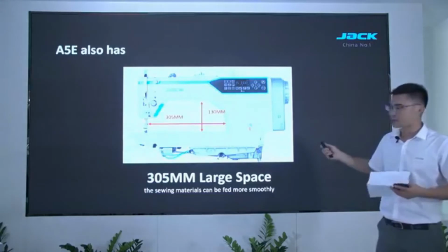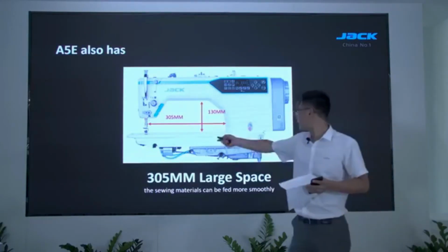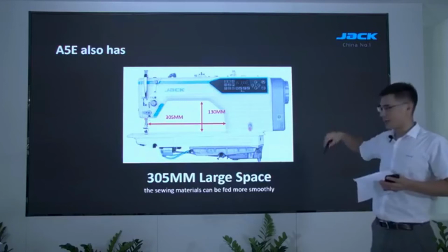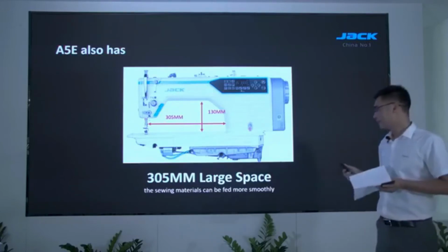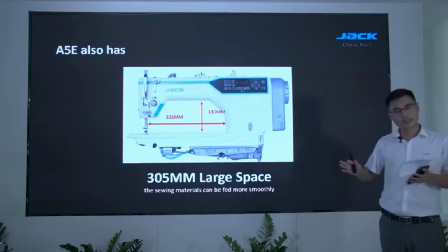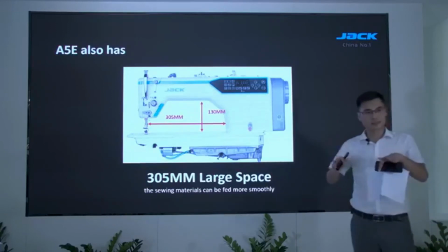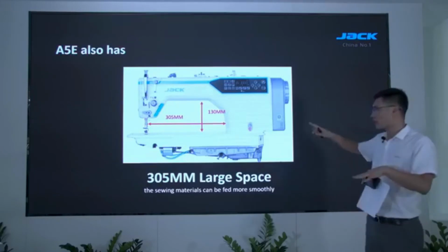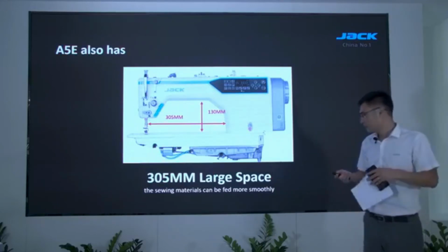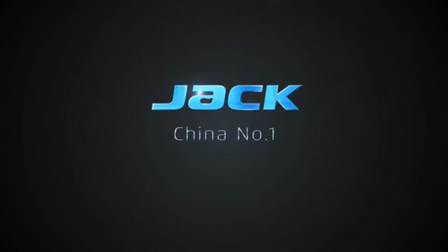Okay, and for the space, we have the large space. The length, meaning from the needle bar to this place, is 305 mm, and the height is 130 mm. Why do we make the large space? Because sometimes when we sew large pieces, like a down jacket or cotton jacket, you will move it like this. But if the space is small, sometimes you cannot move it very smoothly. So if you have a large space, it will be very easy for you to move that kind of clothes. Okay, let's check one video of A5E.